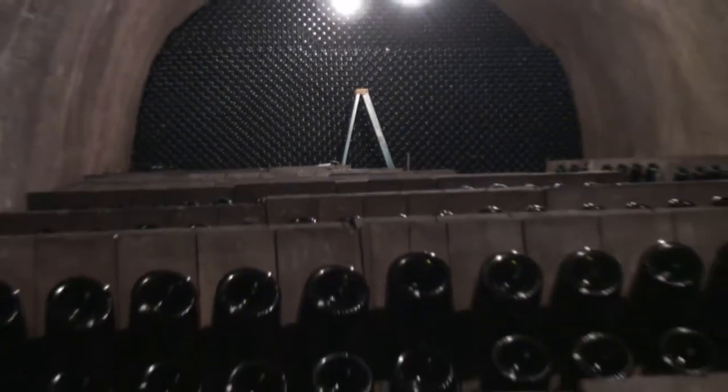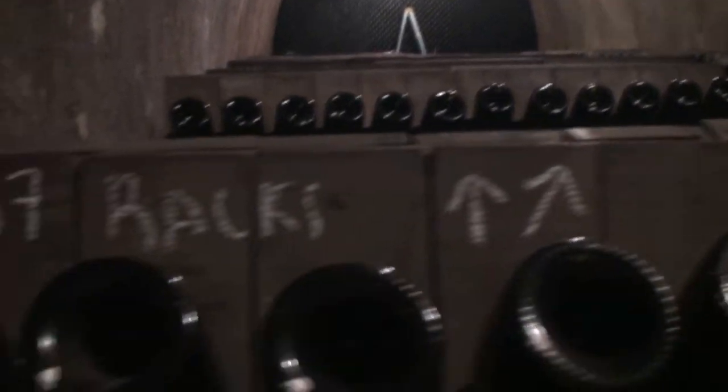This is day number 30, so this has 6 more days to go, because it takes about 36 days to actually riddle the bottle of the J Schram completely. This is the only one that takes about 7 weeks to do it completely, while the other ones will take about 6 days.